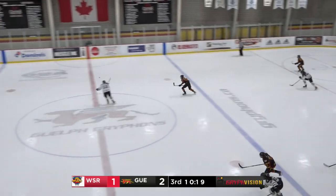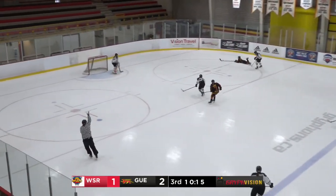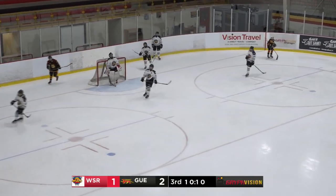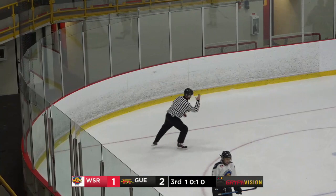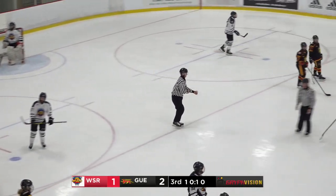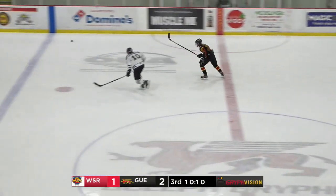Nice breakout pass. Couldn't be controlled. Johnson now backtracking. Robinson's got her beat. And takes a penalty. I think that's a bit of a weak one. I believe she just fell. I don't know. I don't think she's trying to sell it. I don't think she was trying to sell it at all there. But let's watch this replay here.